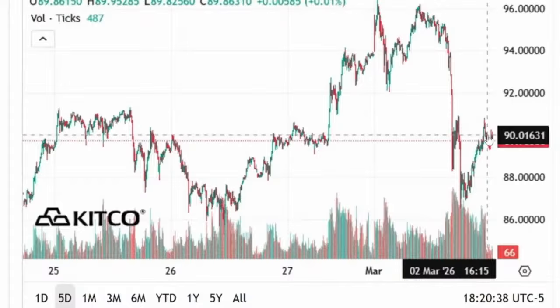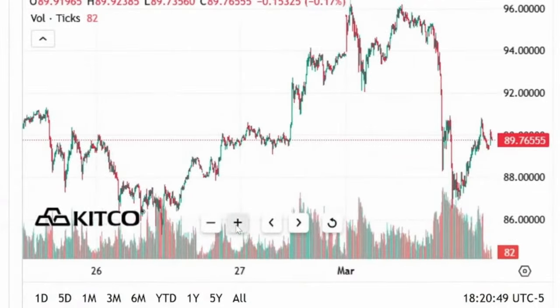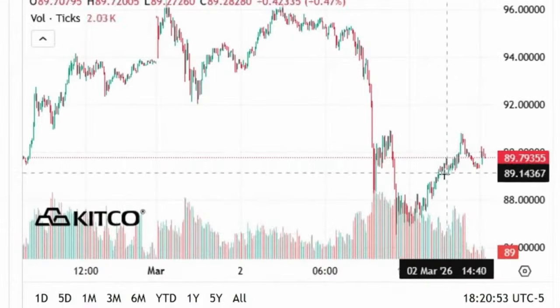One of the most important technical references is the 50-day moving average to try to give us an understanding of how this happened today. That's a $9 drop. Currently, we're positioned near $89.50 for the 50-day moving average.